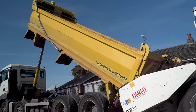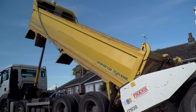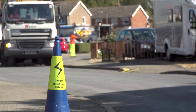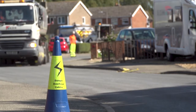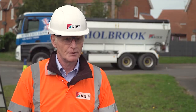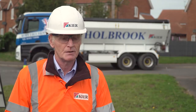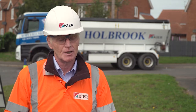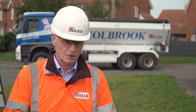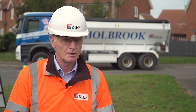We don't need to create tipping zones. We do a lot of advanced work in putting out signage and blue cones to warn our guys, additional briefings to warn them of the cables. None of those briefings will be required because we're removing the risk completely from the work site. So a significant amount of time in preparation and a significant amount of time in terms of the actual laying operation. So that results in less disruption to the travelling public as well.